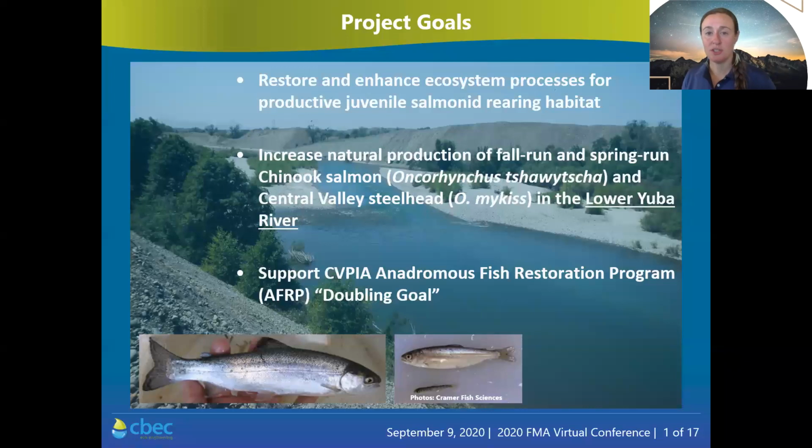The goal of the project is to restore and enhance ecosystem processes for productive juvenile salmonid rearing habitat. We aim to increase the natural production of fall-run and spring-run Chinook salmon and Central Valley steelhead on the Lower Yuba River near Marysville, California.